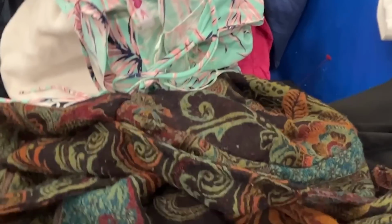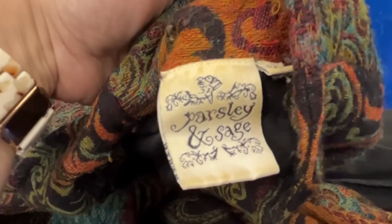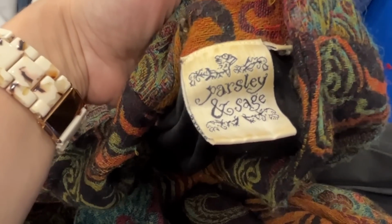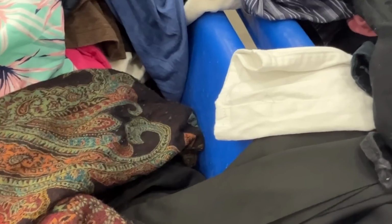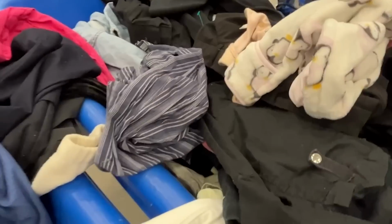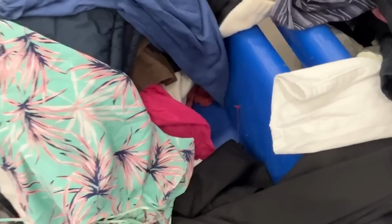I did find this, I wanted to show you. I can clean that tag with Folex really easily, but this is one of our best-selling brands. It's a medium. I knew it was something we sold because of this pattern. It's a jacket. I was like, this looks like us, and it is. It needs a little bit of work, but it's Paisley. Paisley's doing really well, and Parsley and Sage in general does really well for us.